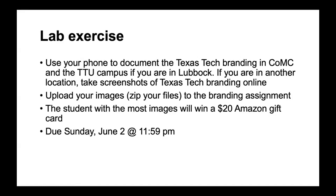What I want you to do is use your phone to document the Texas Tech branding in the Media and Communications building and the Texas Tech campus if you're in Lubbock. If you're in another location, I want you to search online and take some screenshots of places where you can find the Texas Tech branding being used. And it doesn't necessarily have to be used correctly. If you take some photos of something that isn't used correctly, you can make a notation of what you think isn't correct about it.